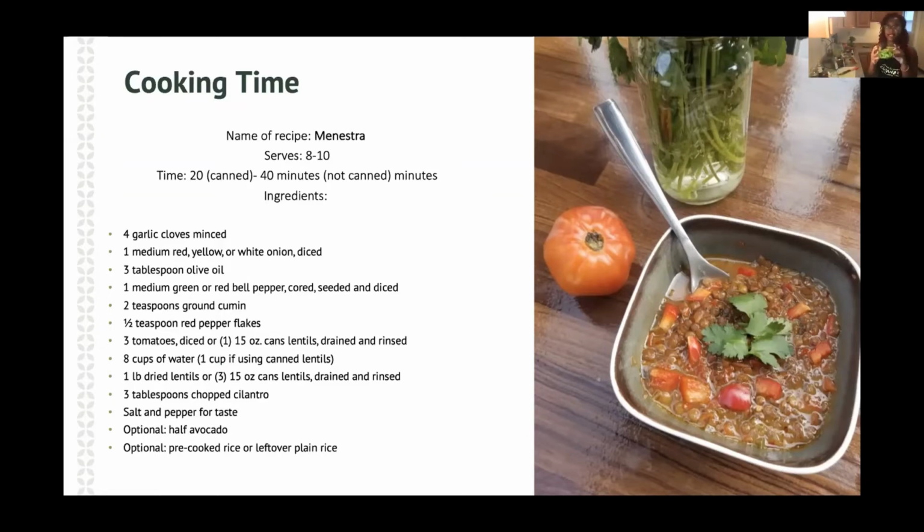So now we have the chopped bell pepper, just a green bell pepper. And it doesn't matter. You can actually use a red bell pepper, like in that picture there. I actually had used red bell pepper, so you could use red, green, yellow.